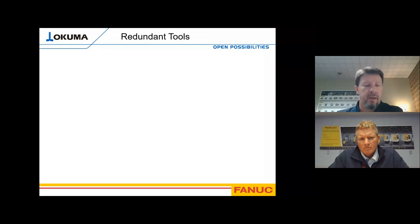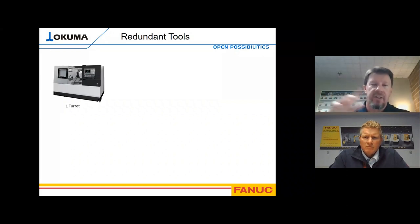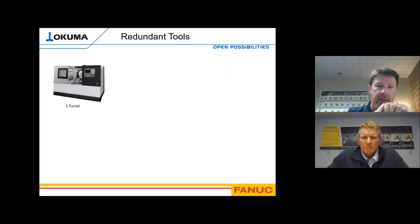So the next area I'm going to talk about is redundant tools. From a lathe perspective, there's a couple of ways to look at it depending on the type of parts you're doing. There's examples of certain automated cells where you're only actually using one tool in the cut. Well, in that case, a single turret machine can give you, on average, say 12 cutting stations. So if you're only using one tool in the cut, you've got one tool, and then you've got 11 redundants that you can call up.